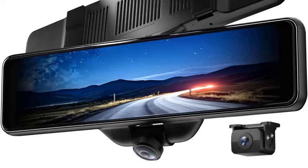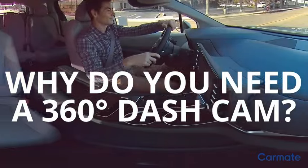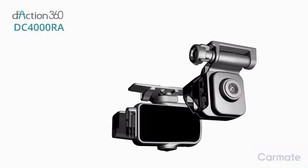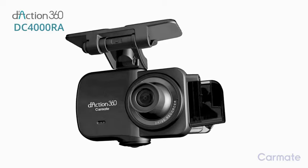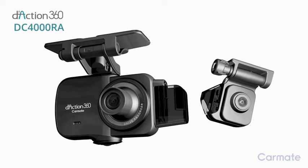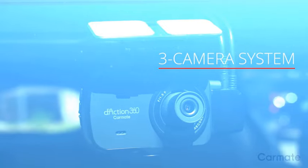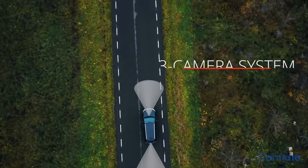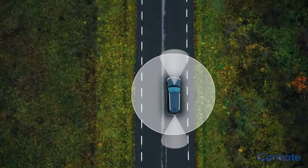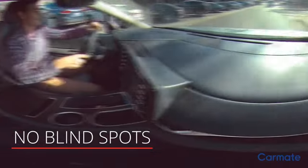Number 2. RAZO Dashcam DC4000 RAW, simultaneous 3-channel 360-degree recording, records all surroundings at once, covering all blind spots, built-in GPS, G-sensor. The RAZO Dashcam DC4000 RAW is a cutting-edge solution for comprehensive driving surveillance, offering simultaneous 3-channel 360-degree recording. This advanced technology captures all surroundings at once, effectively eliminating blind spots and ensuring nothing goes unnoticed.